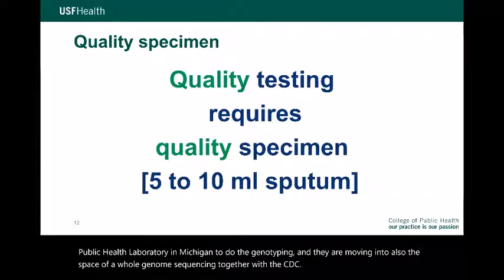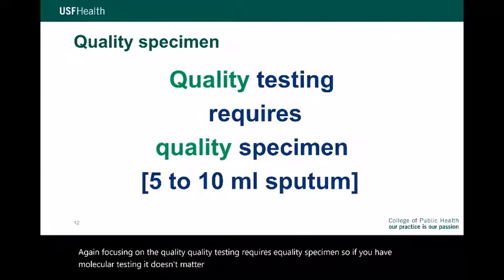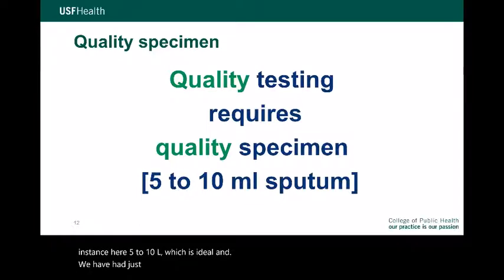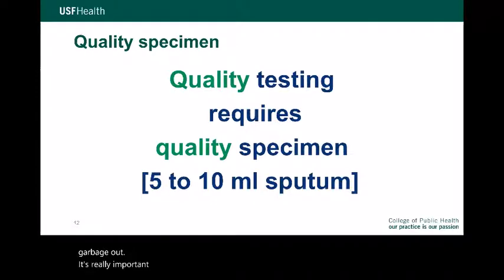So again, quality testing requires a quality specimen. If you have molecular testing, it doesn't matter how good your laboratory is if your sputum, for instance, where 5 to 10 ml is ideal, is just a spit or saliva or less than 1 ml or so, then the saying is garbage in, garbage out. It's really important to check the quality of the sputum sample.